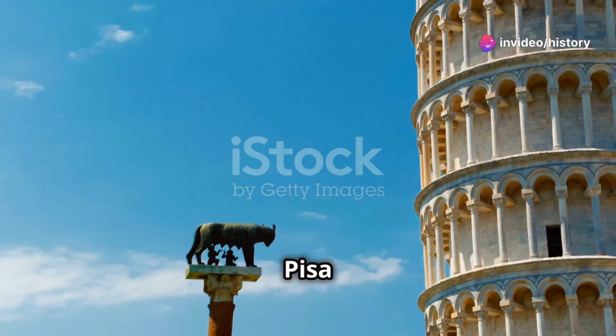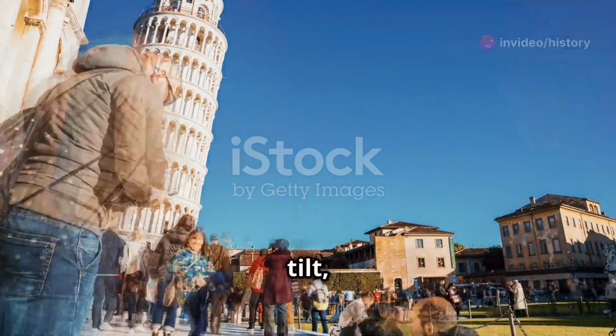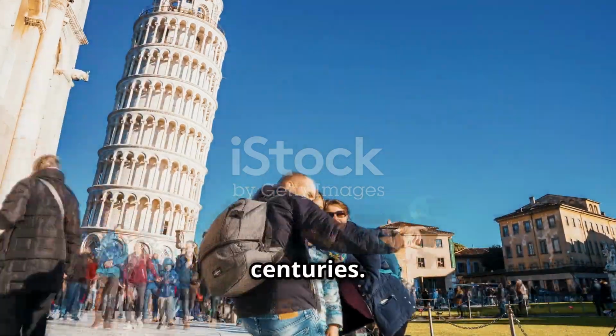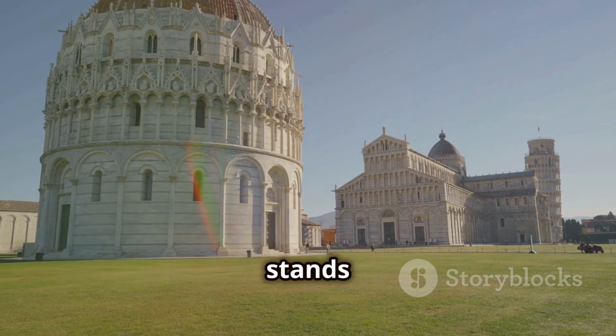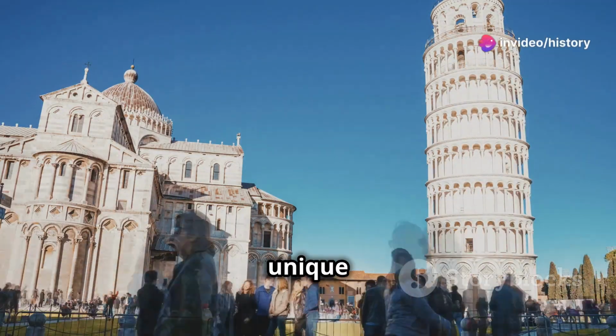The Leaning Tower of Pisa is one of the most famous buildings in the world. Known for its unintended tilt, it has fascinated people for centuries. This iconic structure stands proudly in Pisa, Italy. Tourists flock to see its unique slant.